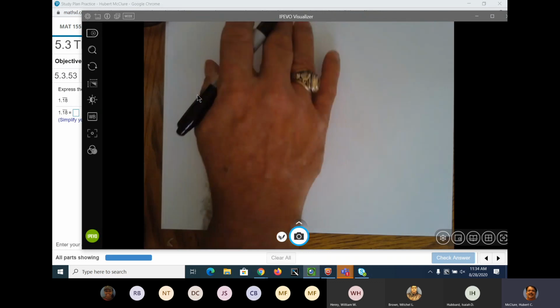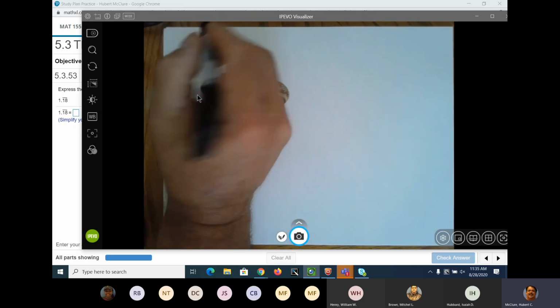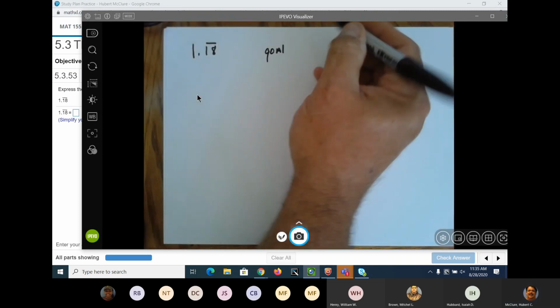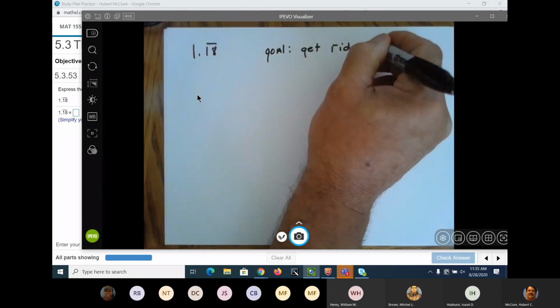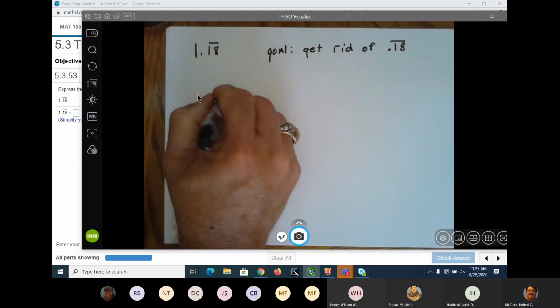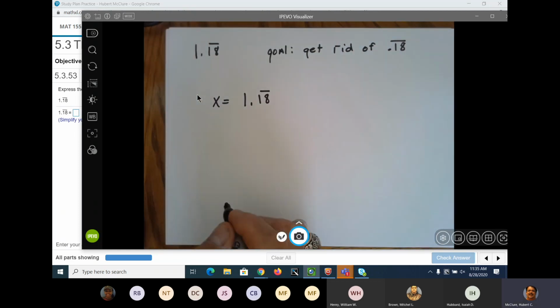The thing that's different about this problem is that you have repeating decimals, you've got 1.18 repeating. Your goal when you're doing this type of problem is to get rid of the repeating 0.18. The way you do that is the following. You say x is equal to 1.18 repeating. And then you multiply both sides by 100. You multiply everything by 100.